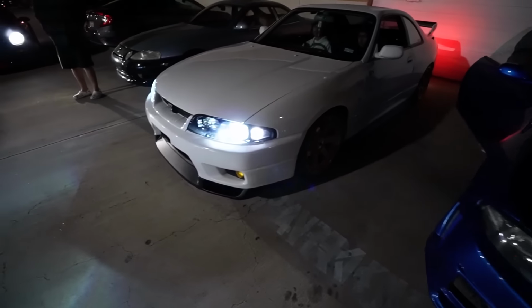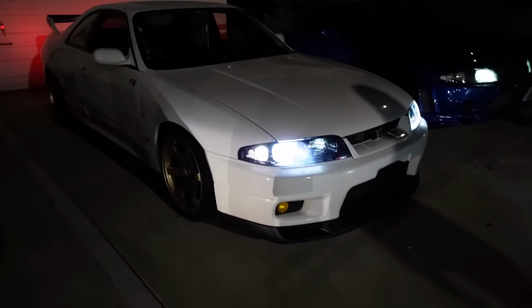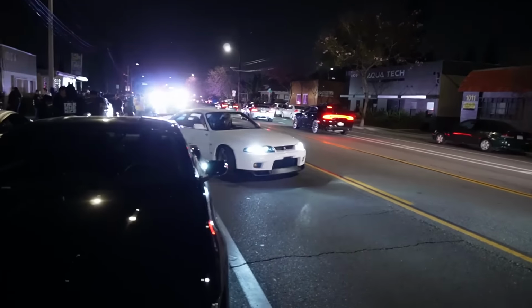R33? This is nice, bro. The gold TEs. Right-hand drive, of course. Damn, that shit's sick, bro. It's so nice. He's going behind the R33.